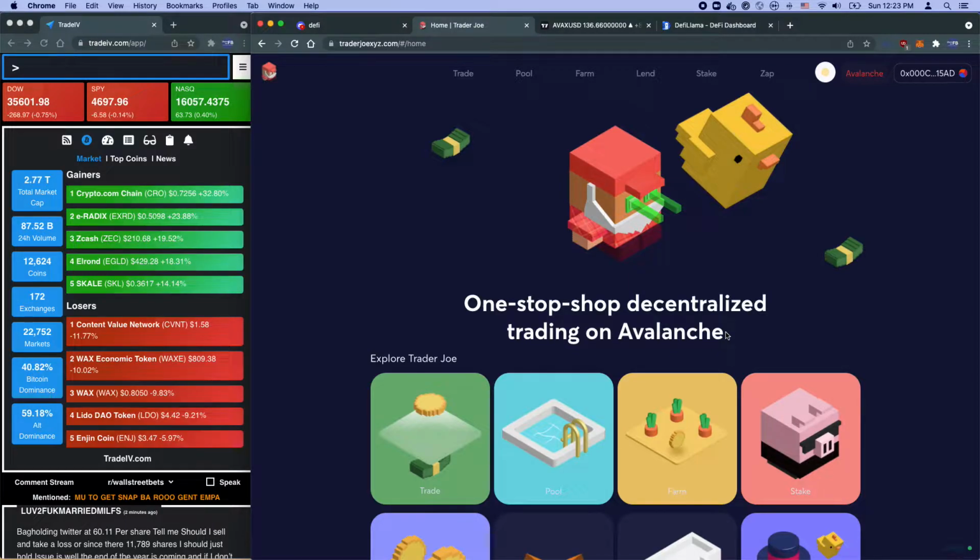So let's see what it can do, right? Let's take a look at the menu. So you've got trade, pool, farm, lend, stake, and zap.